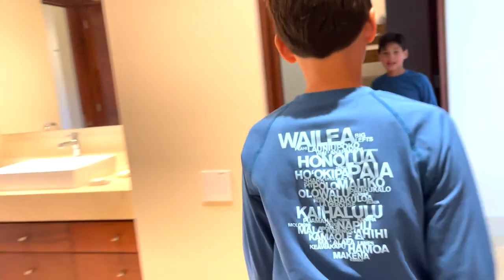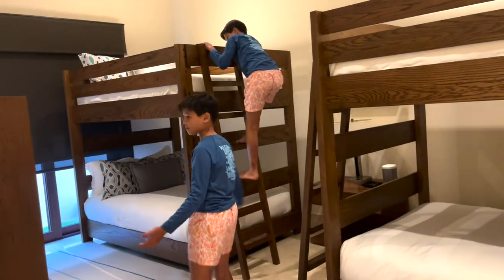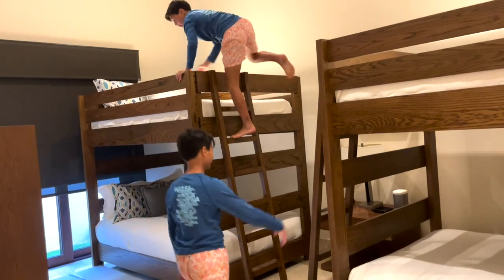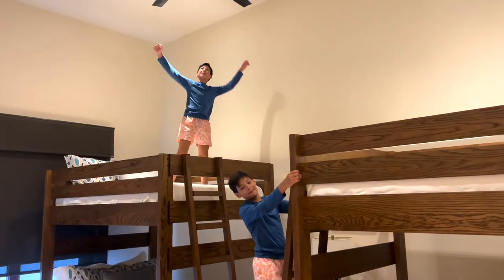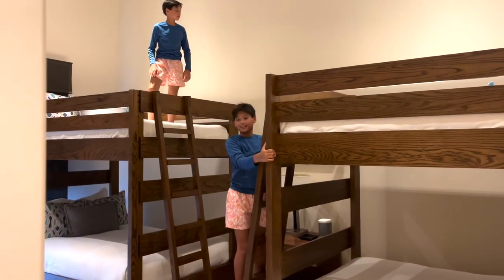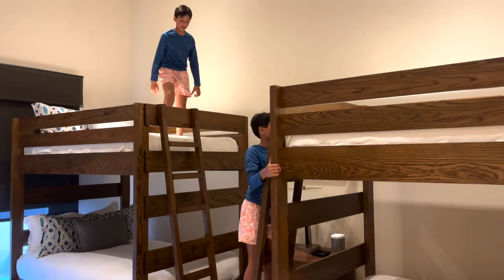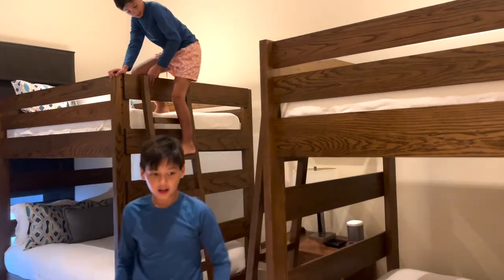This is my room. Our room. Luggage, bunk beds. We can jump on it. There's one boring bed down there, and there's one big high bed up here. Top bed. These are more comfortable sheets. Oh my gosh, they're actually so fluffy. They're fluffier than down. Okay, let's go.